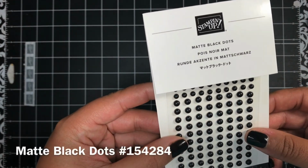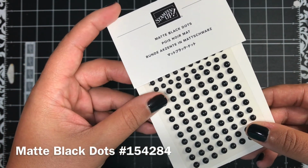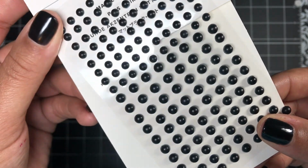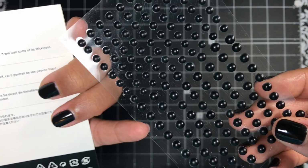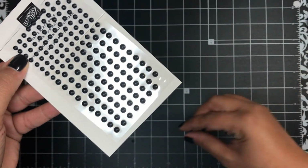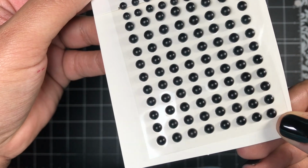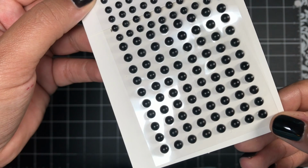Then you've got these lovely matte black dots. I love black embellishments. Thought these were so pretty. I've already used a couple of them, but here's how they look up close. And you get so many. Let me see if it tells you how many. 160. And you've got small, whoop, I just dropped one. Oh yeah, I had taken this one off. I thought I was going to use a large one on my project the other day. But you get large ones, and then you've got small ones. Really great to have so many.